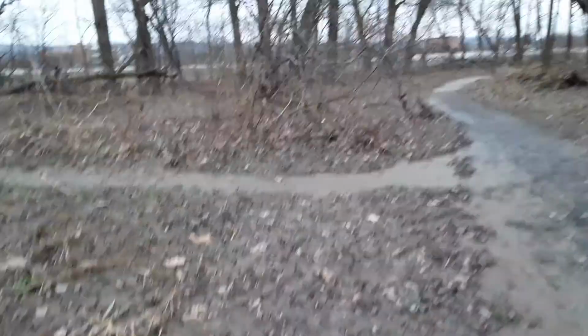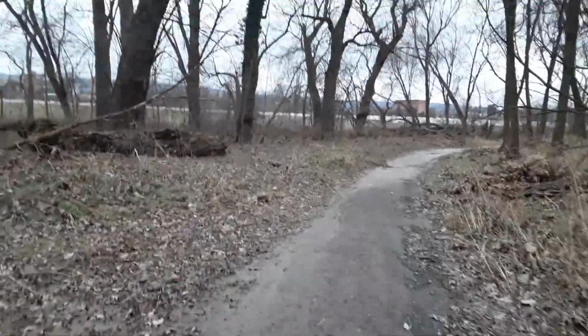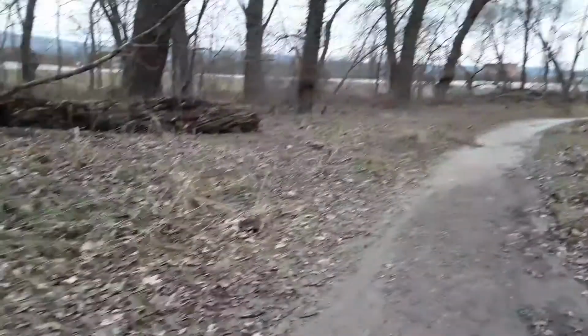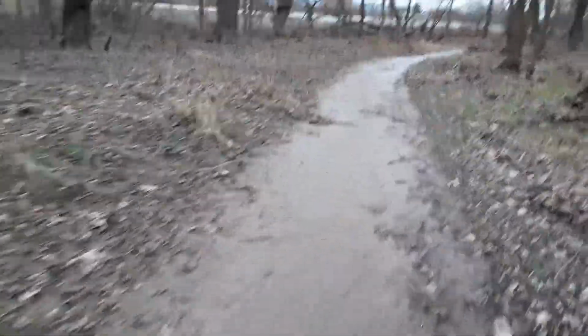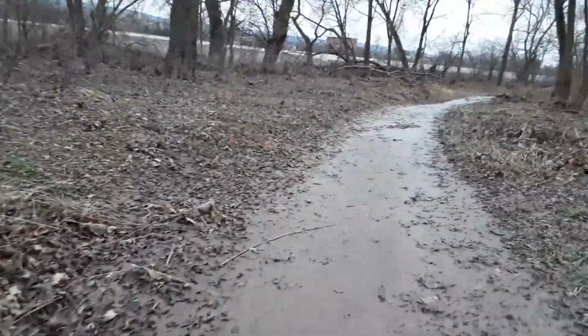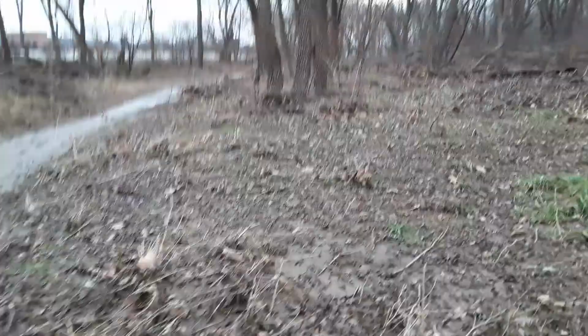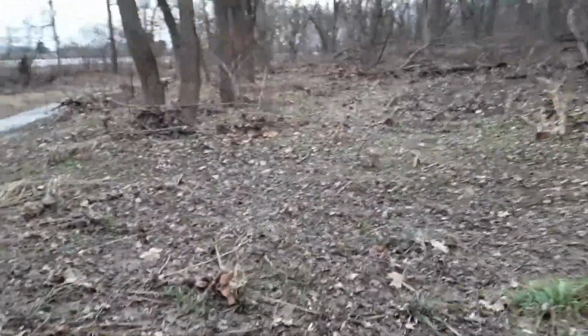Other pathways going over toward the river. A lot of the trees and stuff falling down. But still, the pathway is still clear. And you can still walk through it rather easily. I do not know how deep the water got down here as I'm walking through the mud. Try to get up out of it. But yeah, it was definitely flooded pretty good back here.